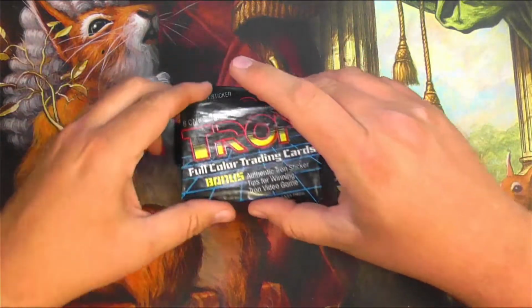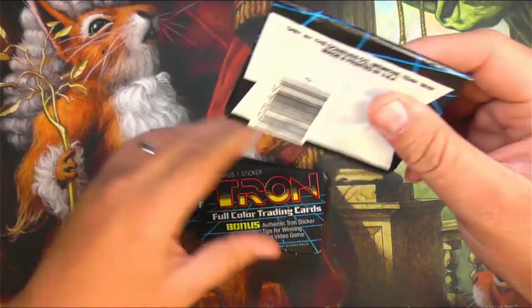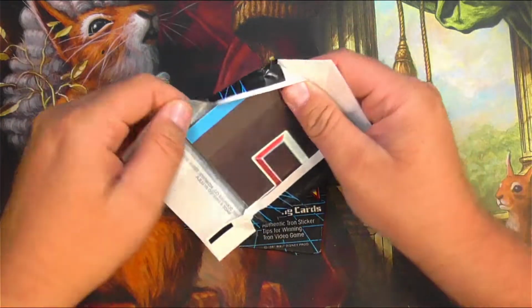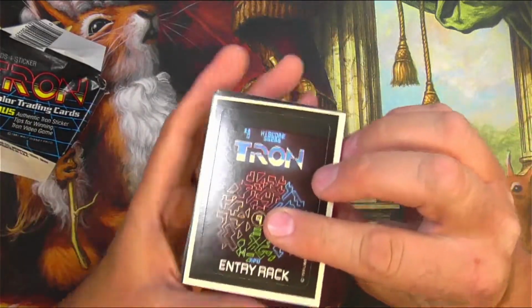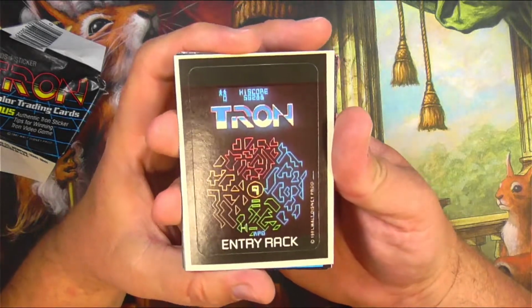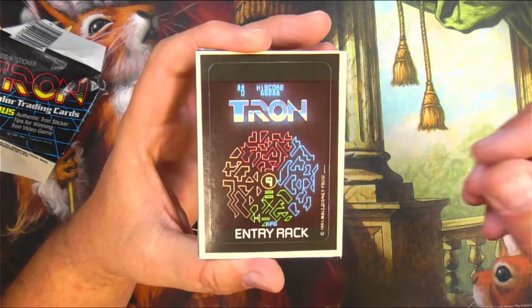Just want to get into these and check them out, all the way from 1981. So I actually have a full box of these, and I was thinking about opening those, but then I ended up finding these, so maybe I'll just open these and check them out and keep my box complete, since that's a good way to be a collector, right? Anyway, let's check it out.